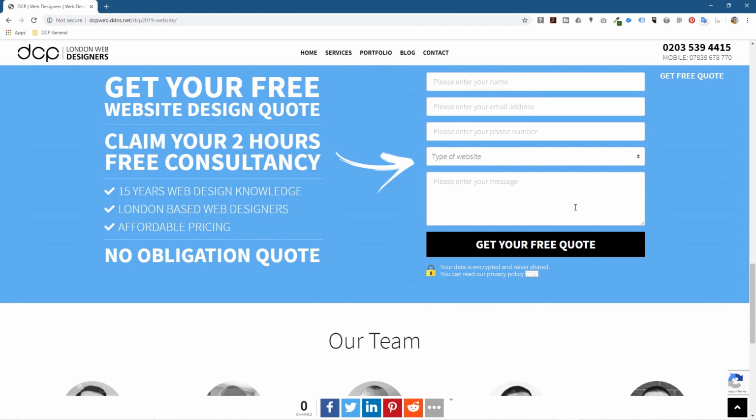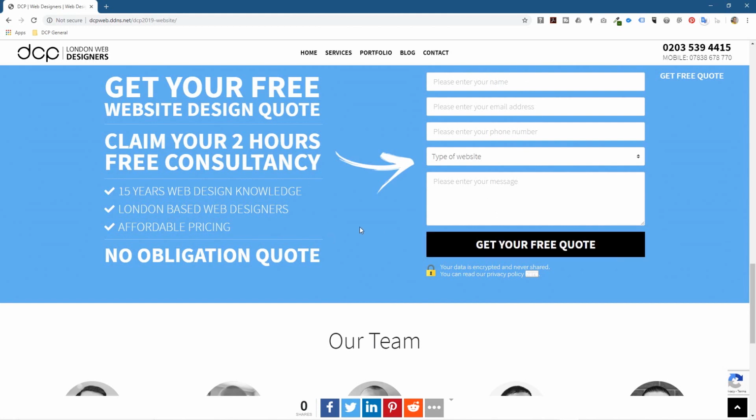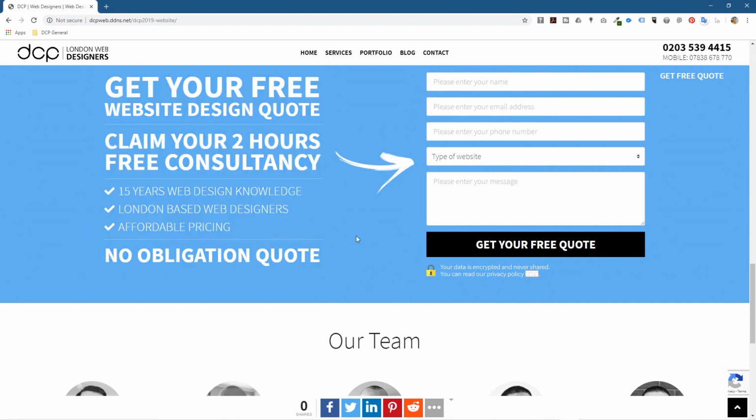So try and give some sort of incentive on your forms. If you just have a form here and says fill out this form and we'll contact you, or whatever it might be, then that's not as good as giving them an incentive to maybe give them 2 hours free consultancy, or tell them they're going to get something for free, and tell them there's no obligation. They don't have to buy anything from you. They fill out this form, they get all of this stuff here free of charge. That's how you get customers to fill out forms.